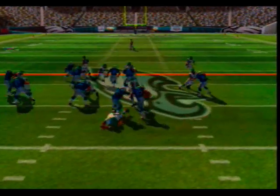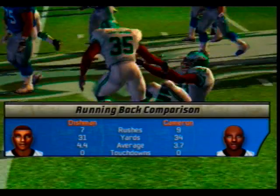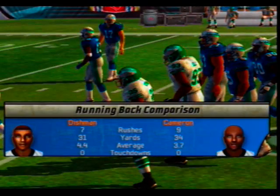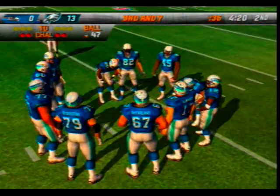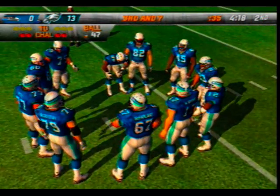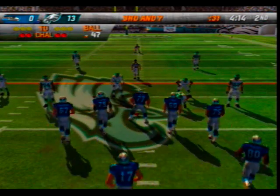He tucks it away. Kelly comes up to make the play at the 47. Now let's have a look at what our runners have done up to this point. Eighth play of this drive. Ball on the 47-yard line.